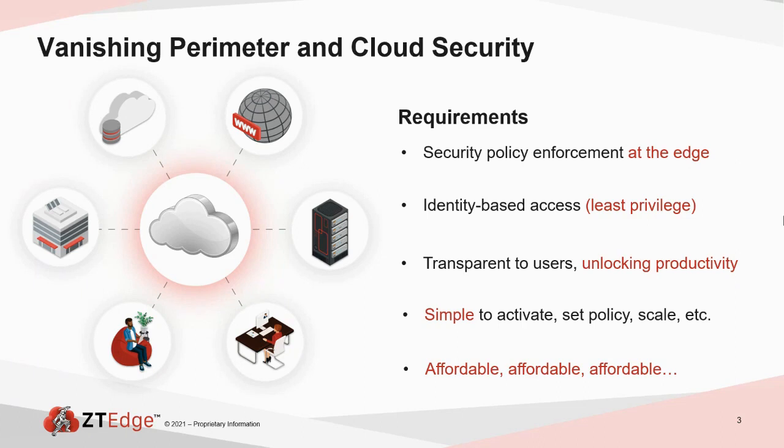The core of this platform needs to be identity, the ability to authorize a user, authenticate a device, and then allow them to get access to only the limited set of resources and data that they should have to be able to accomplish their job. That is the key to enforcing what's called zero trust security. Least privilege is also a term you'll hear.